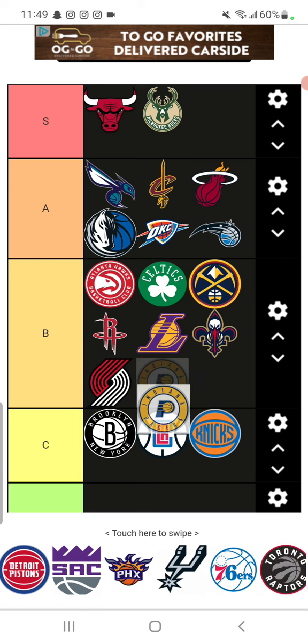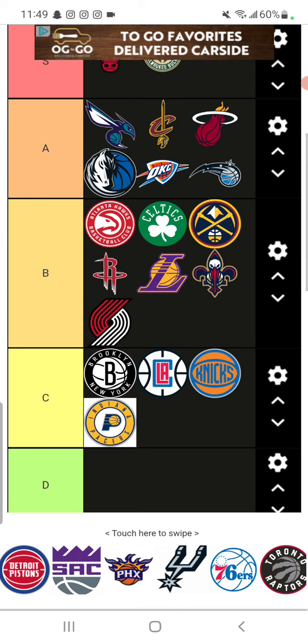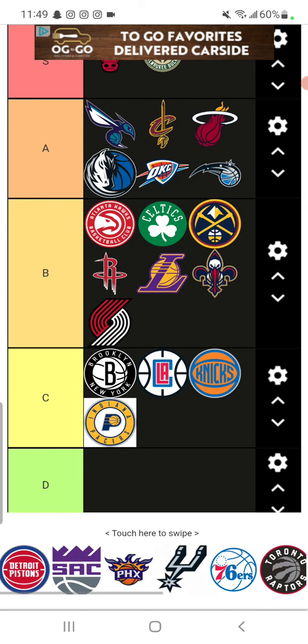So yeah, Pacers is very boring, C tier. I don't really know if I'm putting one in D tier. I feel like I gotta put one in D tier. Okay, I think I know which one I'm gonna put in D tier.